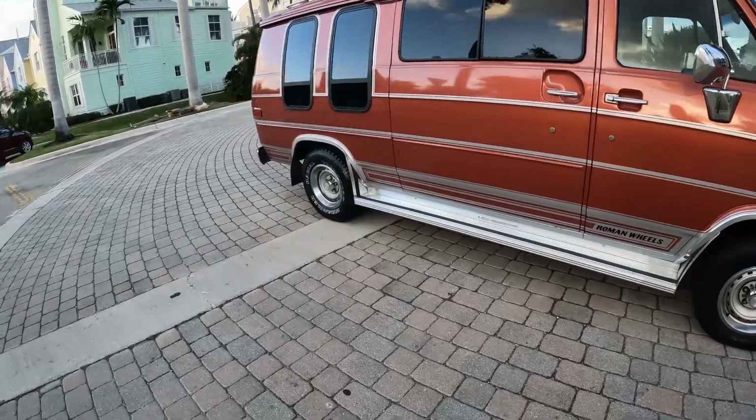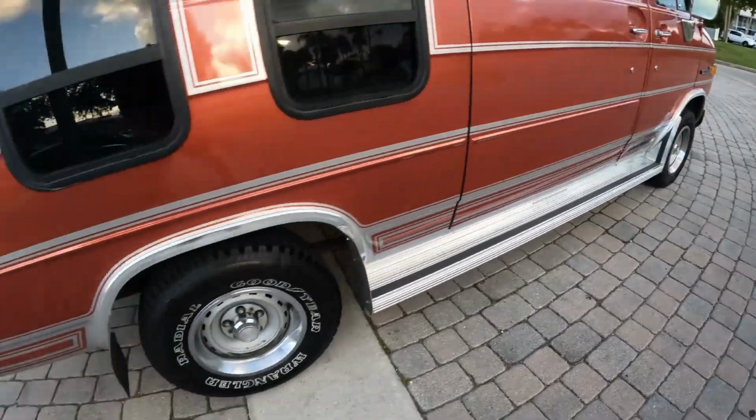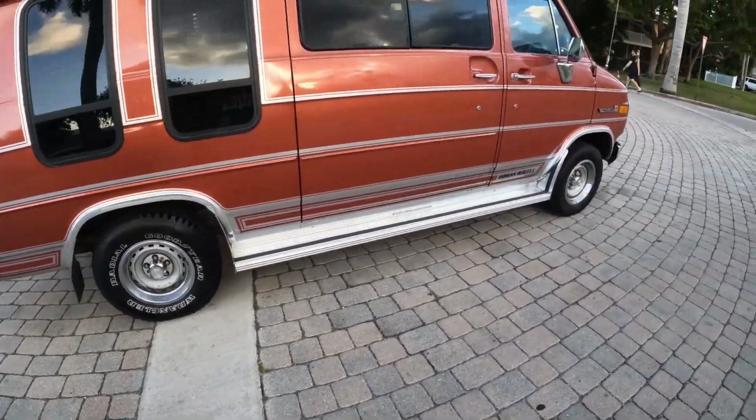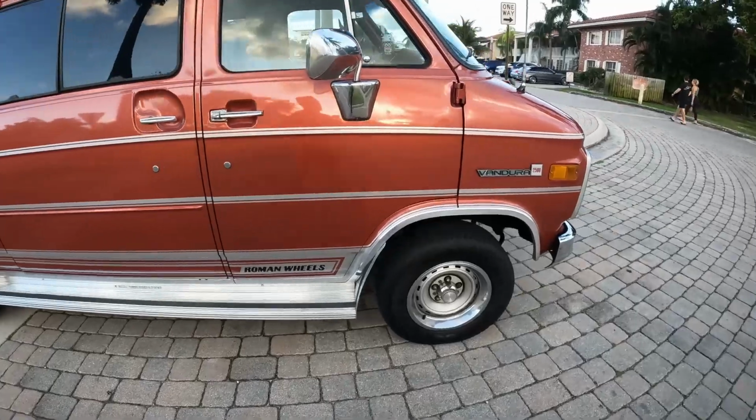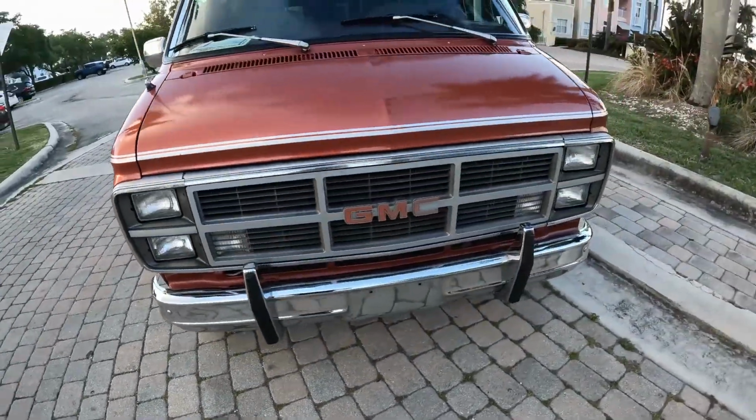The reason why the front and the back tires don't match is because they didn't have two of the front tires in stock, so I had to get two different types of tires, but they're both Goodyear, just different size. If you buy it now price, I'll go ahead and match the rear tires to the front.